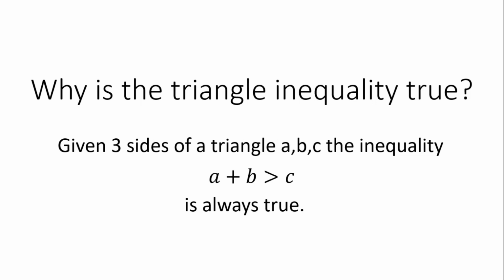I mean, it's a pretty strong statement, right? It does not restrict your choice of the two sides. You can pick any two sides, you add them up, it's always going to be larger than the remaining side. So, it's a very strong statement. So why is it true?